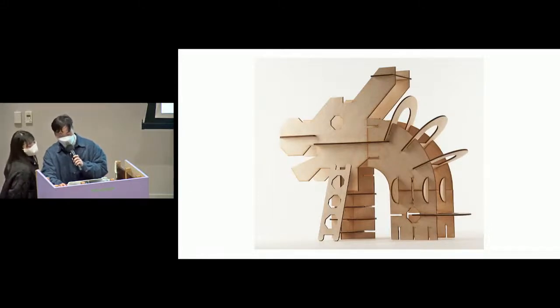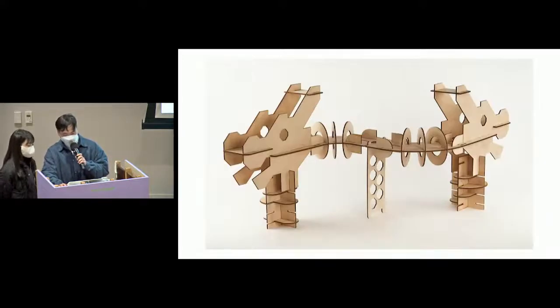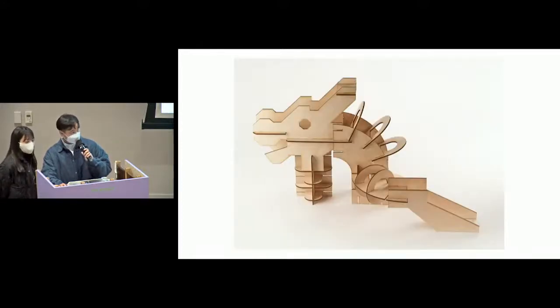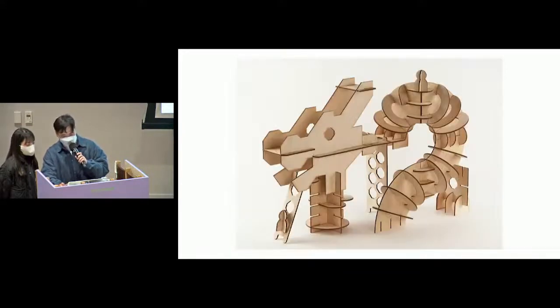And then a gorilla dragon, and then a long dragon, and then a twin dragon. This one we call Longxia in Chinese, but it looks like a shrimp to us. And Shenlong, which means God Dragon. I thought this one looked like the dragon in Dragon Ball Z. That's why we call it Shenlong.